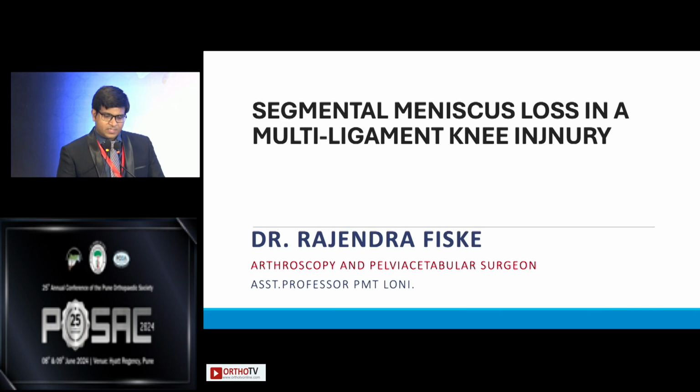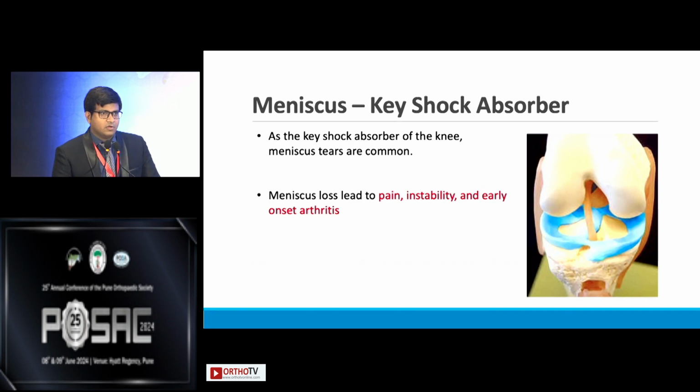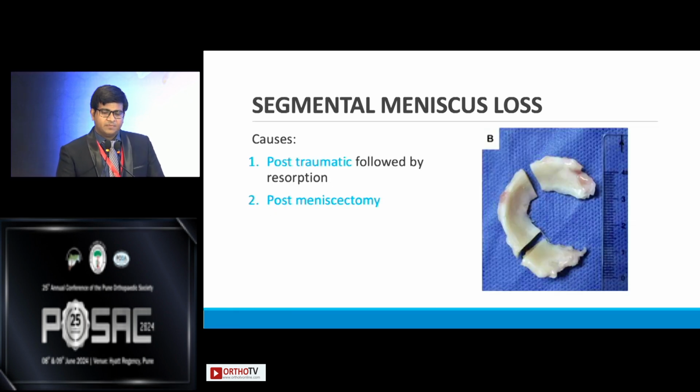So I'm going to speak on segmental meniscus loss in a multi-ligament knee injury. We all know that the meniscus is a key shock absorber in the knee, and the loss of it may lead to pain, instability, and early onset arthritis. Segmental meniscus loss can be post-traumatic, followed by resorption of the meniscus, or it can be due to post-meniscectomy surgery.